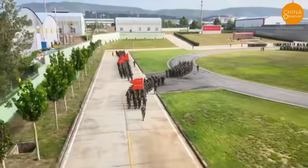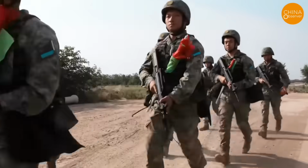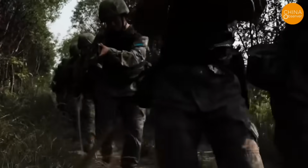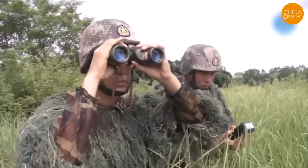The issue extends beyond retention. China's one-child generation presents another significant challenge. With 70% of People's Liberation Army, or PLA, soldiers being only children, military leaders frequently complain that these recruits are physically weak and mentally fragile due to their upbringing.